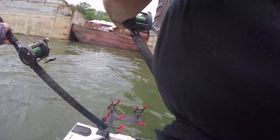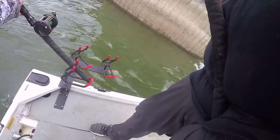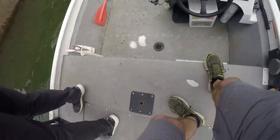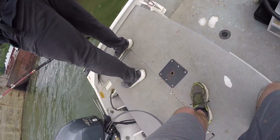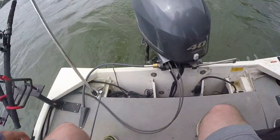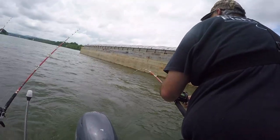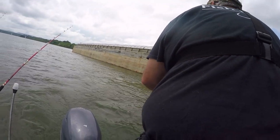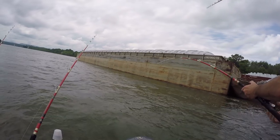There you go. Look, there you go. You got a good fish. I'm telling you, man. It's a good fish. Oh, he's going for the motor. Oh, big blue. Big blue. That may be 30. Oh, come on. Stay here, boy. Come on. Where are you going? Don't go this way.